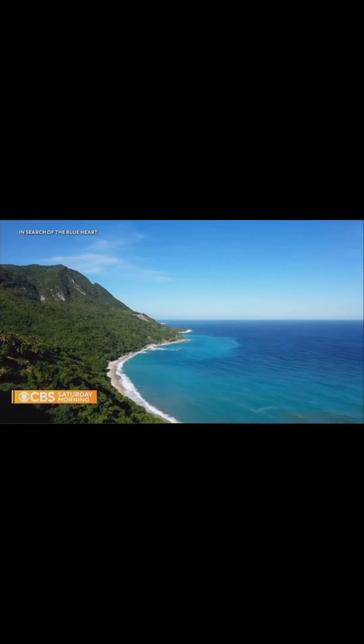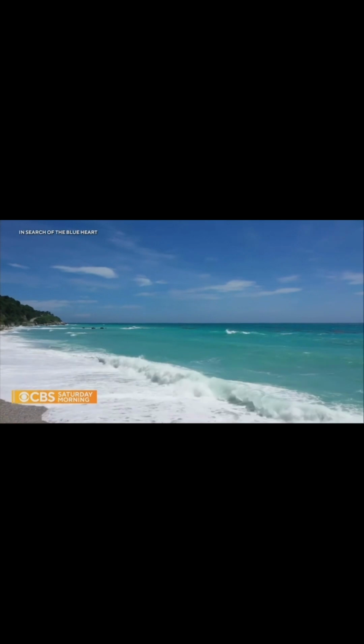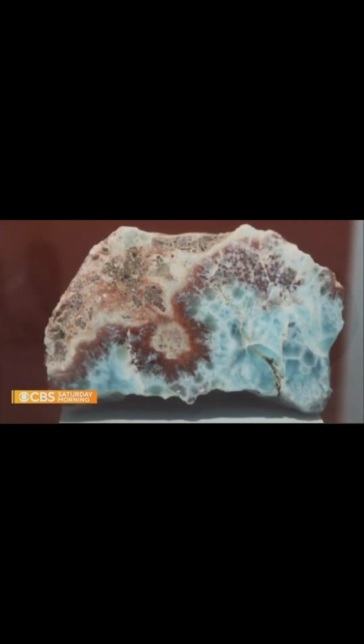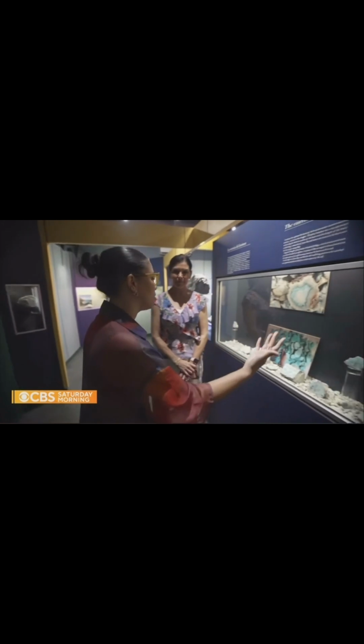In the heart of the Dominican Republic's Baruco mountain range, high above the turquoise sea, sits a rare gem. It's so rare and so extraordinary to think that Earth created this blue stone. You know, it's kind of a reflection of our sea. That reflection is a blue gemstone called Larimar.